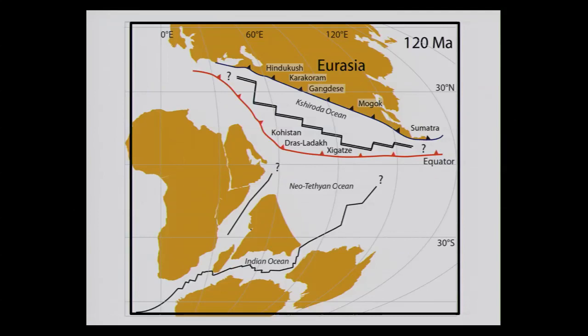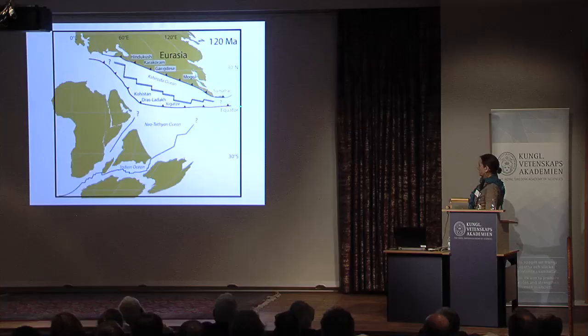All right, so we start here now at 120 Ma, where the system looks something like this. We think this was down near the equator because the paleolatitudes that we're getting through here are equatorial, although it would be nice to have this somewhat better constrained.